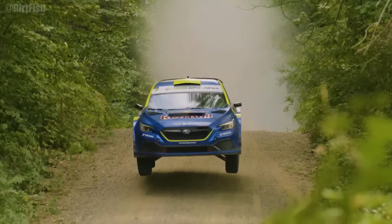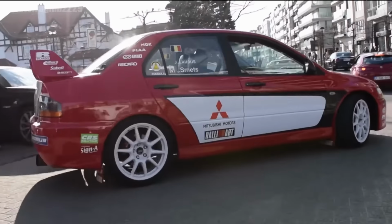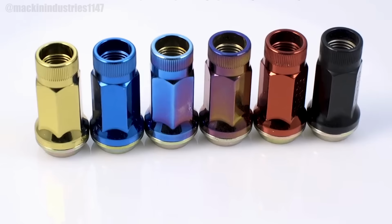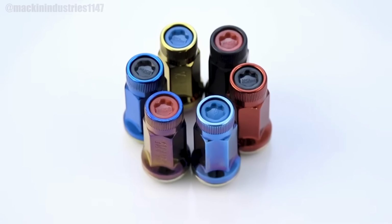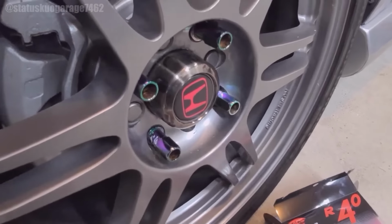Want rally vibes without actually rallying? Mud flaps add character and keep your paint safer too. Next, can't afford wheels yet? Colored lug nuts give your setup a pop of personality. Gloss red or neochrome. Open end or closed end.